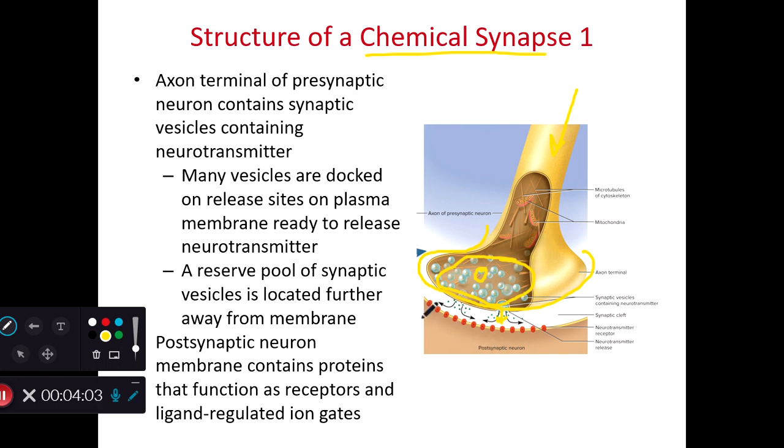That postsynaptic neuron, which is shown at the bottom of the screen here, is going to have proteins on its membrane that receive the neurotransmitters. These are going to be ligand-regulated ion gates, or you can think of them as chemically gated ion channels. That's another way to talk about them.